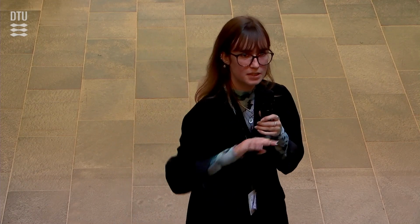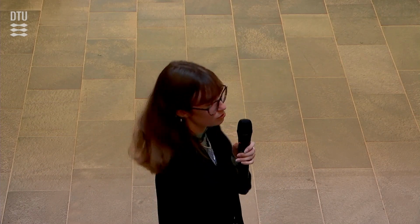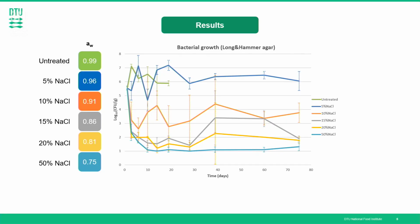When describing the bacterial growth over time, the water activity takes part in this inactivation or inhibition of the bacterial growth. So adding 10% salt or more to the kelp, you see a reduction in the number of cells compared to the starting point. And these levels of salt correspond to water activity around 0.90 and below, where I just told you most bacteria don't grow.